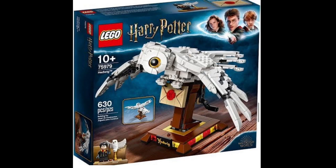Now, this is going to be the buildable Hedwig set, which is just called Hedwig, and it retails for $40 and has 630 pieces, where it is actually going to be the Barnes & Noble exclusive of this wave. Now, I don't believe LEGO has done this before with Harry Potter. They've had some sets released early at Barnes & Noble's, but never a Barnes & Noble straight-up exclusive. So that is cool to see here.